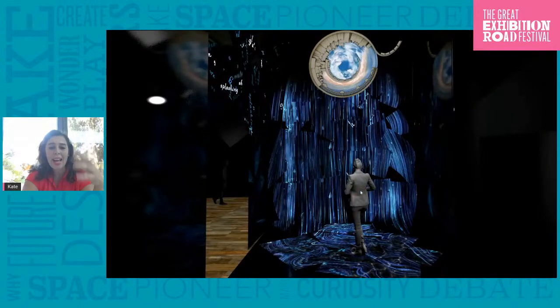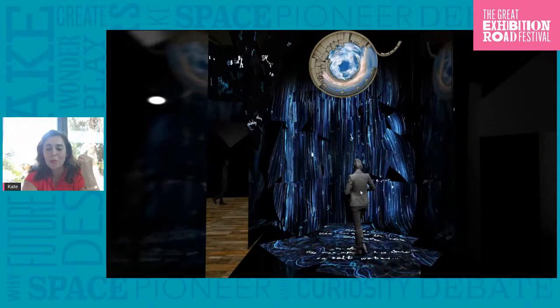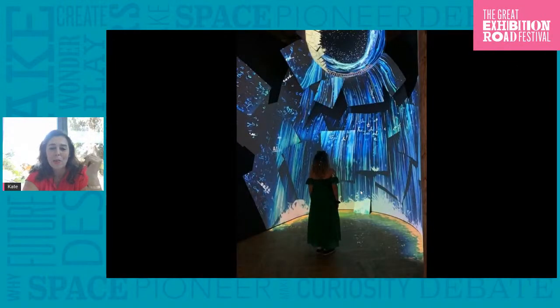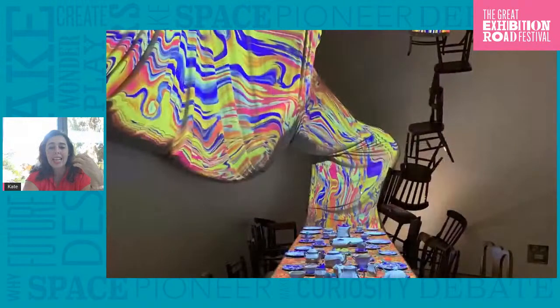We have journeys through the pool of tears where you can feel like you're drowning in Alice's tears, looking up through portals into space. There's a sense of reimagining. This moment in the exhibition, 100 years since the books were written, looks at why the Alice books in the 60s really resonated with artists, thinkers, writers, the counterculture movement, looking at ideas of perception and space, playing with tea parties.